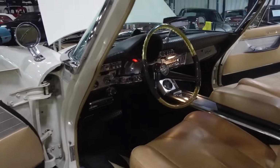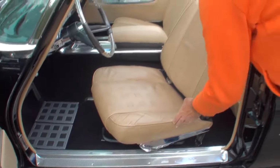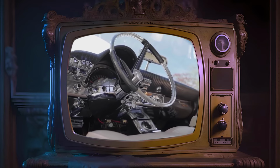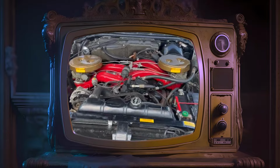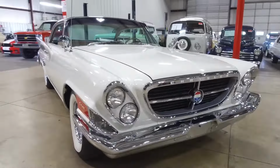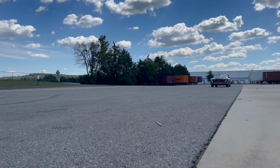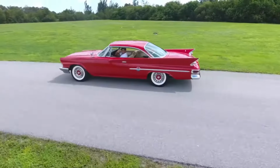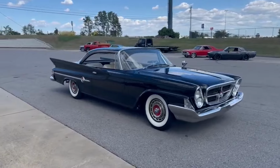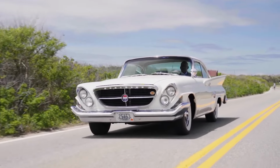The interior of the 300G was luxurious, featuring power-adjustable front swivel seats, a push-button gear selector, and the advanced Astrodome instrument cluster. It also included a cross-ram intake manifold, which improved its performance. Only about 1,280 hardtop coupes and 337 convertibles were made, making it a rare and collectible vehicle today. The 300G's combination of power, luxury, and innovative design helped it stand out among cars of its time and secured its place in automotive history.